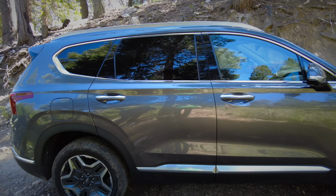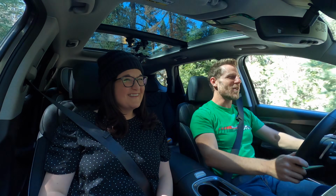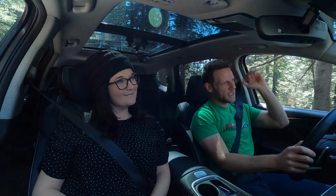Rear window test. All the way down. Armrest test. Driving in my comfortable cruising 8 and 4 position, I can rest both of my elbows on the armrest. I think this could be a little softer, especially on the outside too. I'm gonna go 60% inboard, 60% outboard.